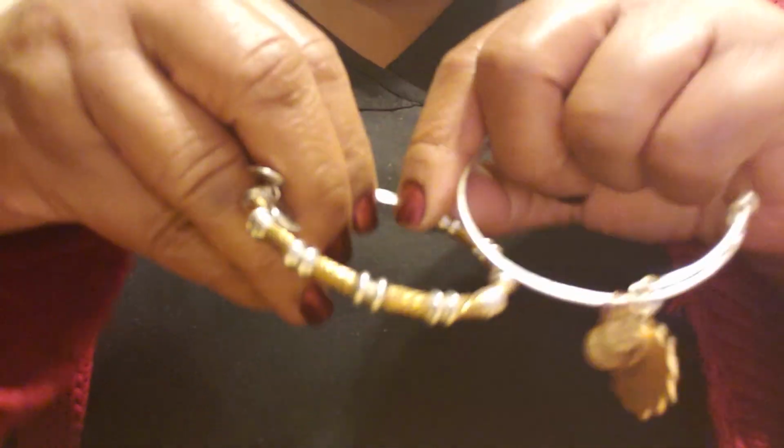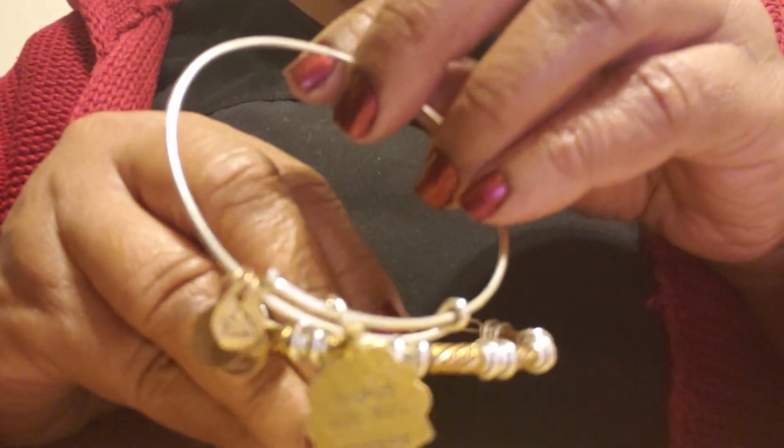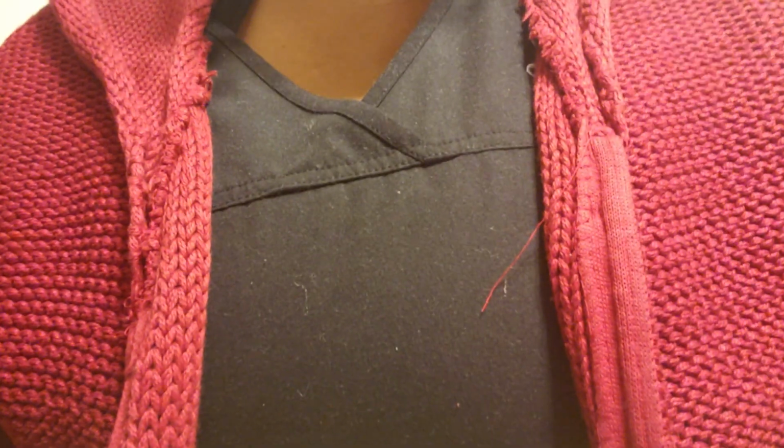And I got this piece separately. There was another piece that I was also going to pair with this, and I just paired these two together. So a lot of the residents liked when I wore this set, especially my ones that like two-tone products, like the two-tone watches and things like that.